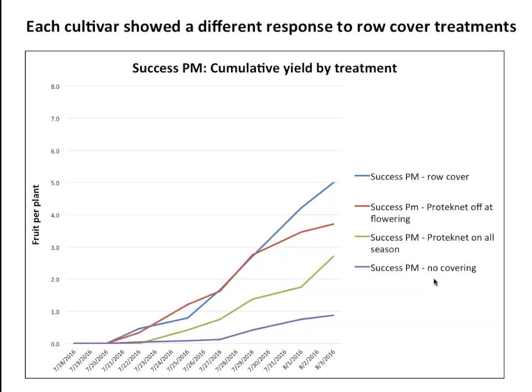But I think what we're seeing here is that, especially for the all-season covering, some cultivars are more parthenocarpic, which means they don't need pollination, than other cultivars. So for a cultivar that doesn't need pollination, we would expect to see higher yield when the row cover or the Protect Net is on all season, and we would expect to see lower yield when they're not, when they do have a greater need for pollination.